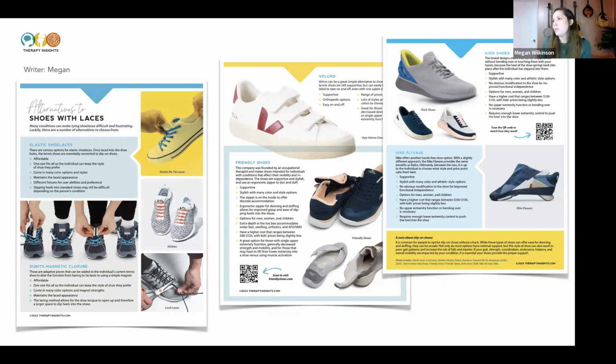And I watched a video of someone with a spinal cord injury that was able to kind of push into their knee and get into the shoe anyway. So if this is something a client's interested in but you're concerned about that, work with them on it. So another really great fashionable option.